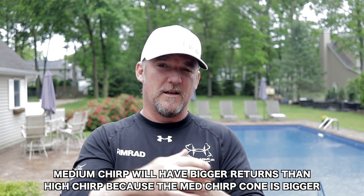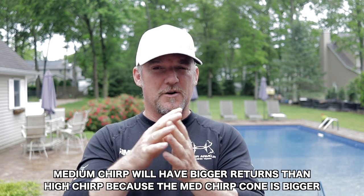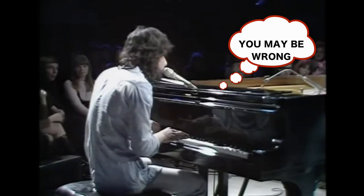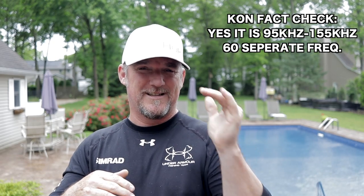This stuff also differentiates between different types of chirp, all right? I believe this chirp that I'm using is like 95 kilohertz to 155 kilohertz. I'm not positive about that. Maybe you're right, and maybe you're wrong. But I think it's 95 kilohertz. The medium chirp on the Simrad is 95 kilohertz to 155 kilohertz. That's 60 different frequencies going down at one time, all right?